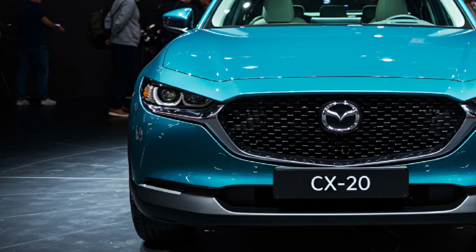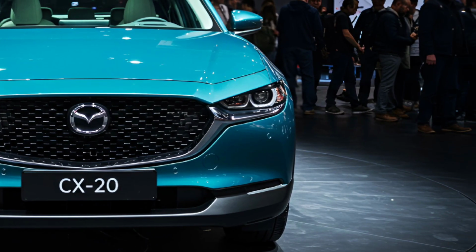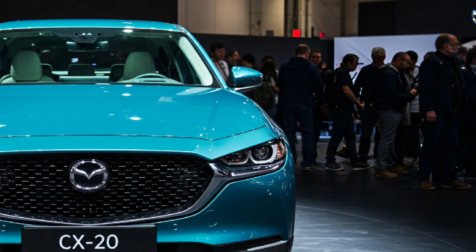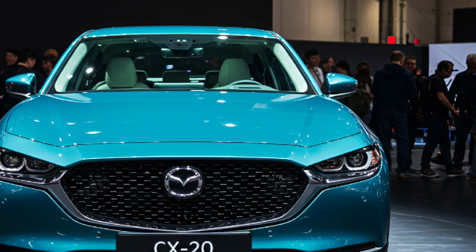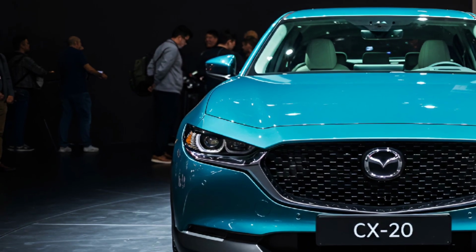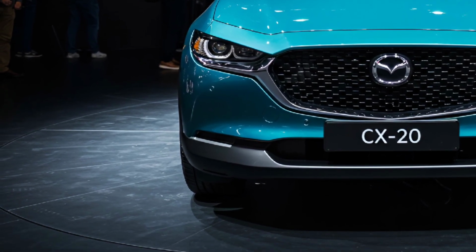Fuel economy is pretty solid too, around 30 mpg in the city and 37 on the highway for the FWD model. The AWD drops it slightly, but it's still very respectable. And with gas prices the way they are, this one won't drain your wallet on your weekly errands or road trips. Now let's talk trims.